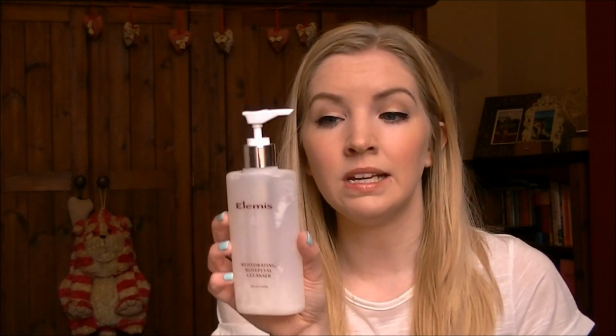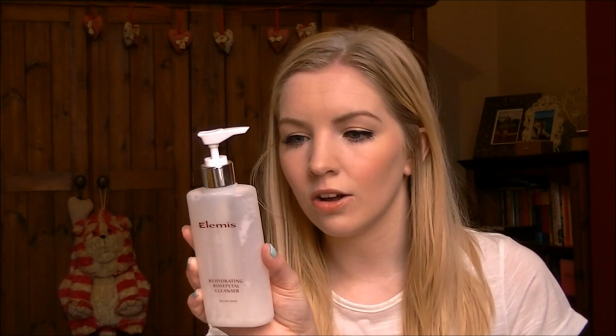Originally I was using it the way it says on the back, which was on dry makeup and then tissuing it off with cotton wool, and that's not really my favourite way to cleanse my face. So I moved on to using it like a normal cleanser, in that I would still put it on dry makeup and use it to take off that way, and then use a hot cloth, so I was using it kind of like the Liz Earle cleansing polish, and it worked much better for me that way.